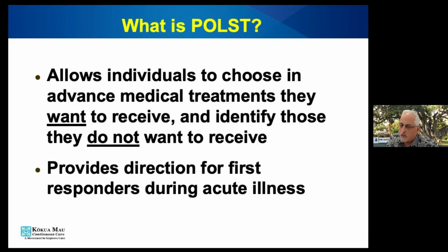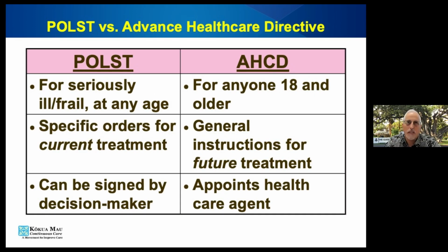So just to remind you what the POLST form is supposed to do, it really allows individuals to choose in advance medical treatments they want to receive and also identify those they do not want to receive. And critically, it's designed to provide direction for first responders during an acute illness. One of the biggest sources of confusion, I think, around POLST is the difference between the POLST and Advanced Healthcare Directive, and they are two very different things.